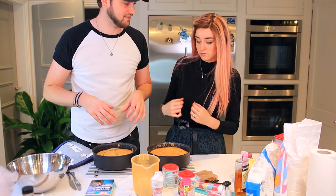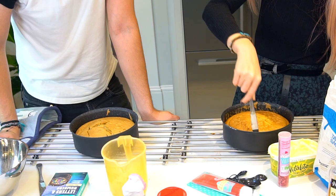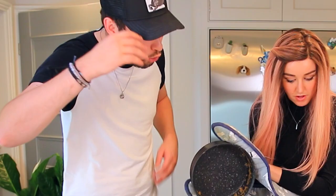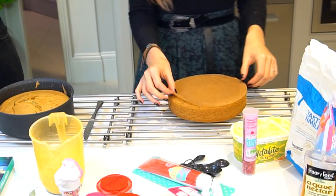It's fine. Okay, so what we need to do now is take these out, try and cut them in half, put icing in the middle and also decorate them. It actually looks great. Yeah, it looks very bouncy. Should I stick it upside down? I'm just gonna go for it. Oh, whoa, that's sick! Came straight up. That's actually so good. Yeah, pop that down. That worked really well.